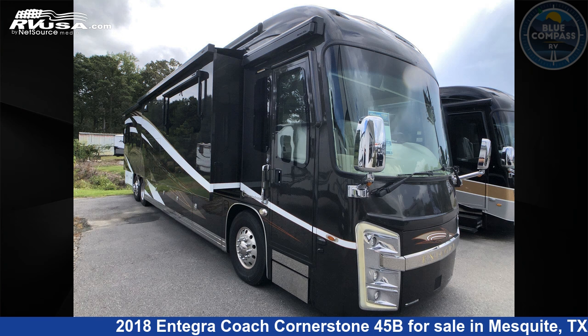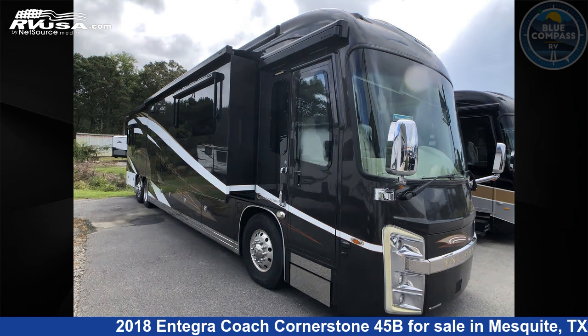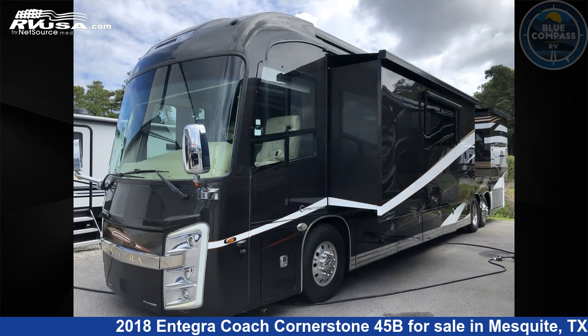This 2018 Entegra Coach Cornerstone 45B is a Class A RV. It is located in Mesquite, Texas, 75150 and is offered for sale by Blue Compass RV Dallas.